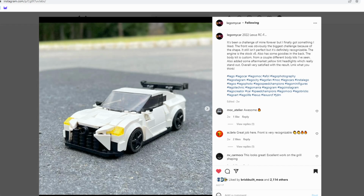Next up, we have the Lexus RCF by Lego My Car, and this is a really clean, very well thought out design by the looks of it. It looks quite a bit like it's an official Lego set. There's some really clean, solid techniques used all around it, especially the Lexus grille. That looks very good. And then you have some yellow headlights, which are a cool detail.